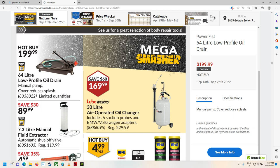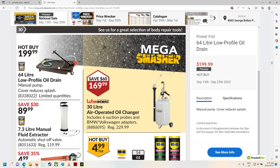$199, $200. I'll have a look at one, see if they have one on display, but I think this is pretty handy too with the little pump thing here. You could pump the crap back out into another bucket or something and get rid of it, but we'll think about that.